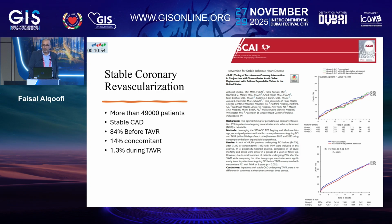I picked this one from the TVT, where they looked at more than 49,000 patients who underwent transcatheter aortic valve implantation, and they looked at their outcomes in relation to whether or not they had any percutaneous intervention 30 days before the procedure, or up to 3 months before the procedure. I want to just highlight that 84% of the patients underwent PCI prior to TAVR, 14% underwent PCI concomitant to the TAVR procedure, and 1.3% during or after the TAVR procedure. Most of those patients have stable outcomes.